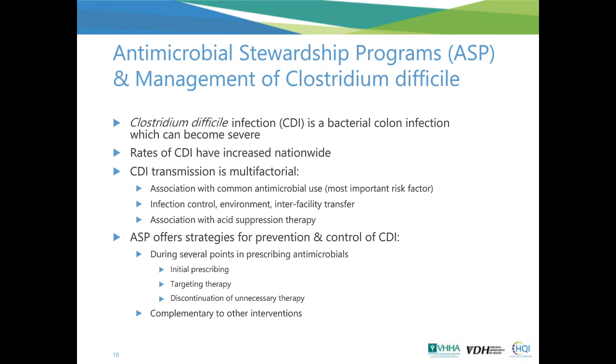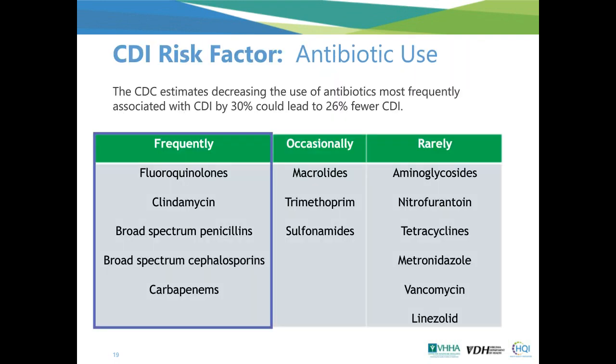So let's look also at other interventions that might be complementary to help prevent C. difficile. When we look at those kind of high-risk antibiotics, look at this list on the left-hand side, okay? The fluoroquinolones are very commonly associated with C. difficile. Clindamycin, the broad-spectrum penicillins, the broad-spectrum cephalosporins, and the carbapenems. Studies have shown that if we could decrease the antibiotics that are most frequently, so these ones on the left-hand side, by 30%, it could lead to 36% fewer C. diff infections. And so that's pretty significant.